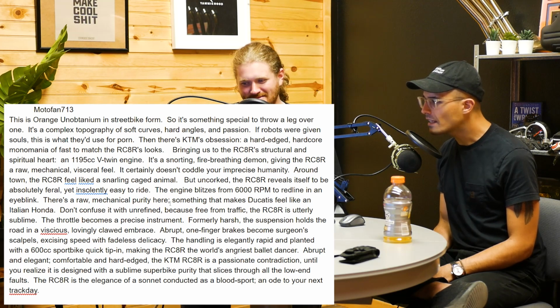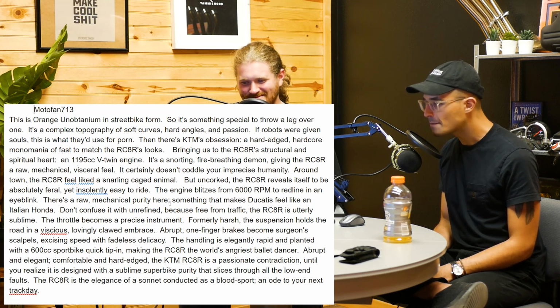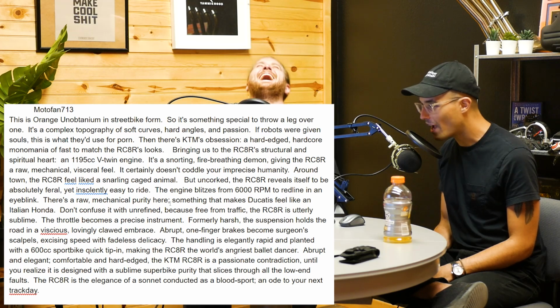The handling is elegantly rapid and planted with a 600cc sport bike quick tip-in, making the RC8R the world's angriest ballet dancer. Abrupt and elegant, comfortable and hard-edged, the KTM RC8R is a passionate contradiction, until you realize it is designed with the sublime sport bike purity that slices through all the low-end faults. The RC8R is the elegance of a sonnet conducted as a blood sport, an ode to your next track day.